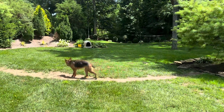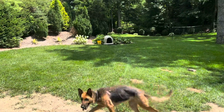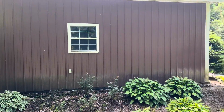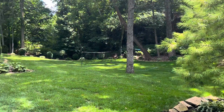She's excited to see me. She's been out all day. It's a hot one today. It's about 90 degrees, very humid. There's the side of the pole barn. And here's a shot of the backyard.